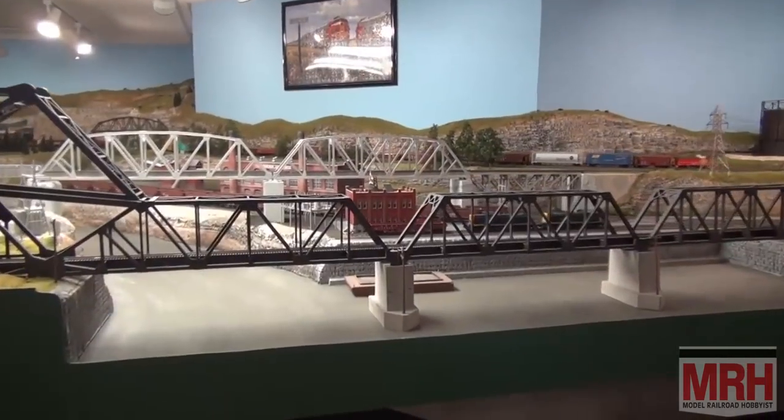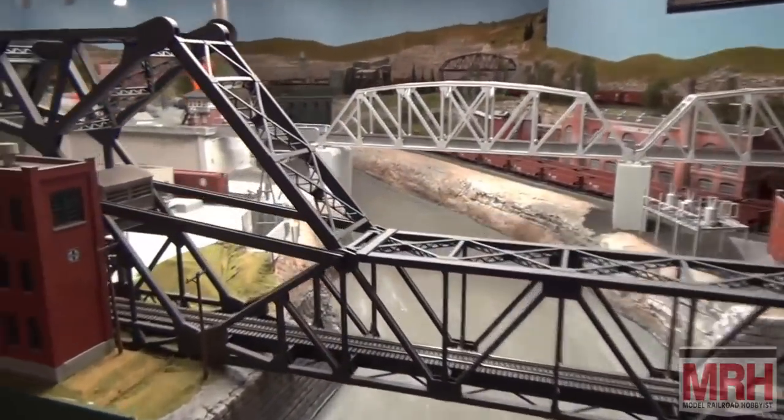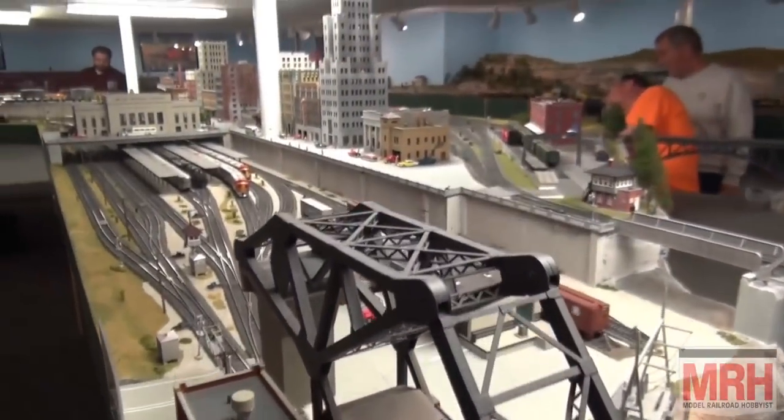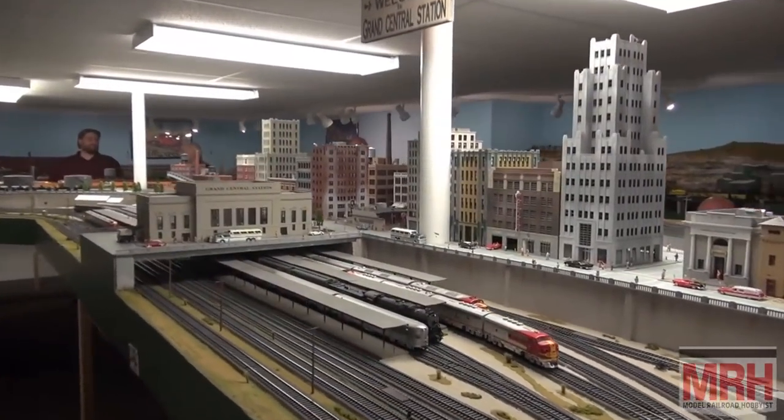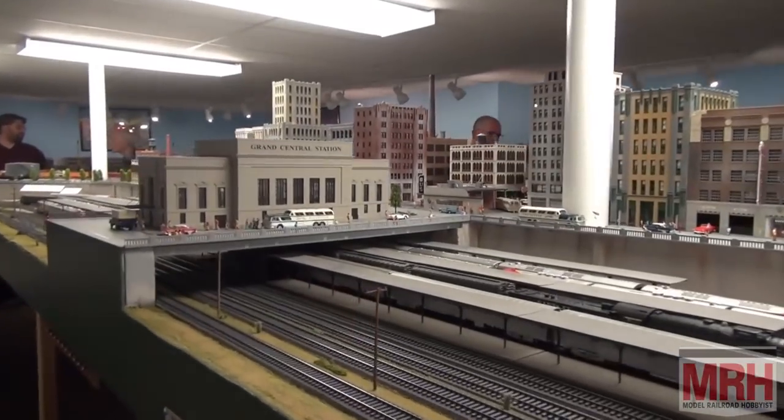The last thing we do is we take a look at Chris and Don McReynolds' beautiful Santa Fe layout here in St. Louis. This will be on tour in July at the MRH 2020 show in St. Louis when that happens. And it's an absolutely great way to end the video.